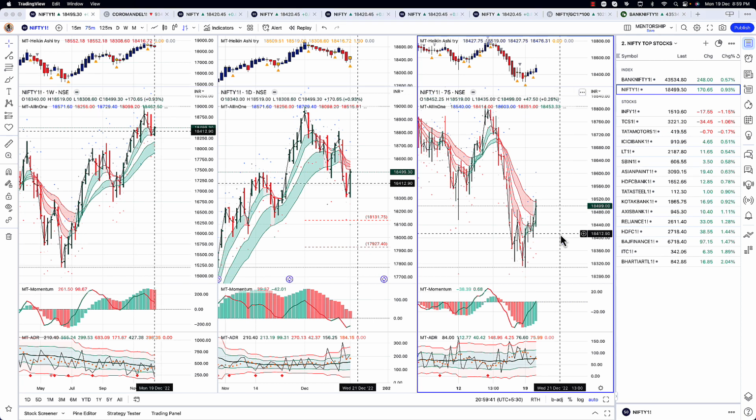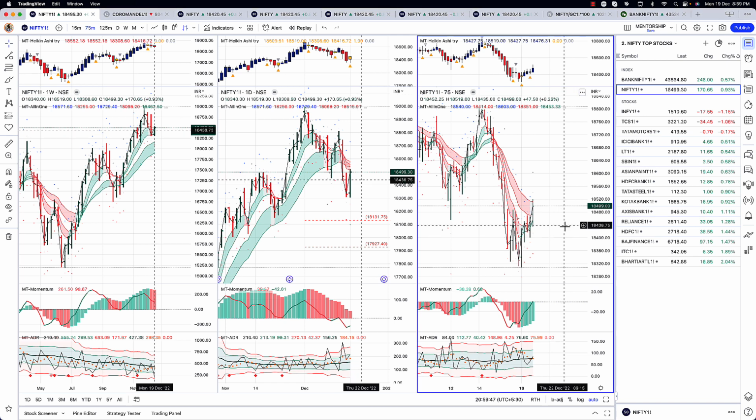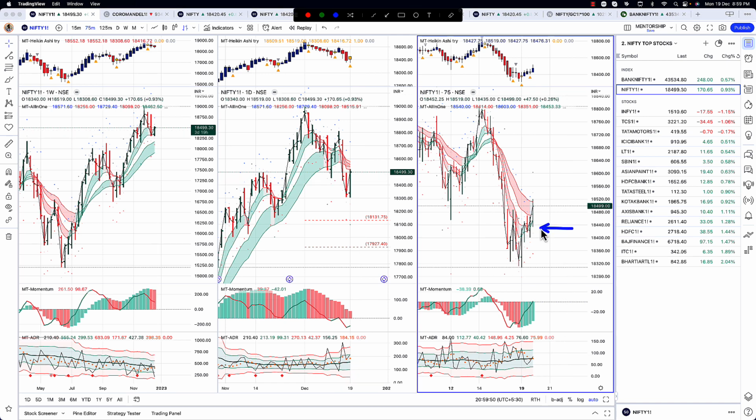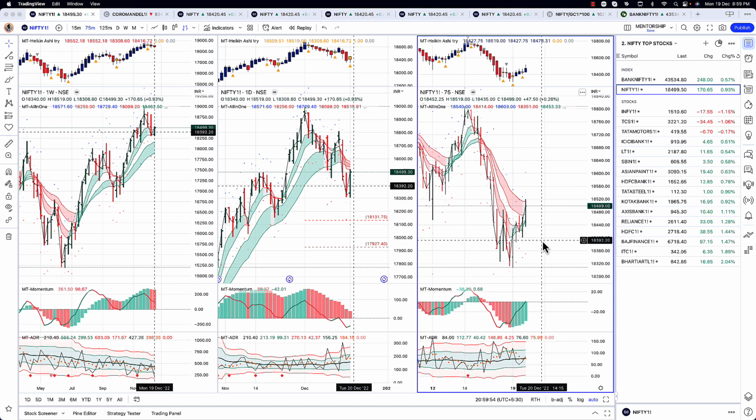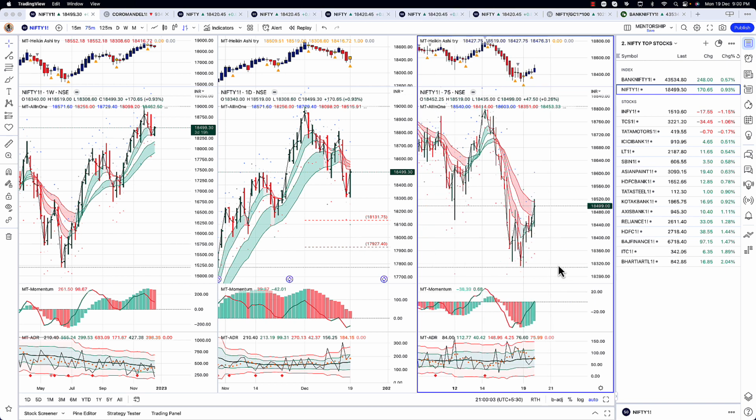But it's too early to go bullish, and unless 18,400 is broken, unless the last 75-minute bar's low is broken, it will be too early to go bearish either. So just take a little bit of time and see whether it sustains above 18,500 or it slips below 18,400 on the downside.